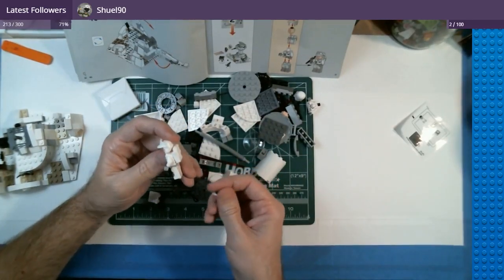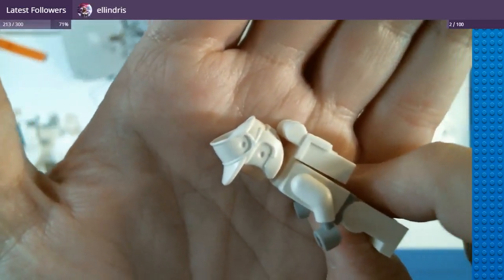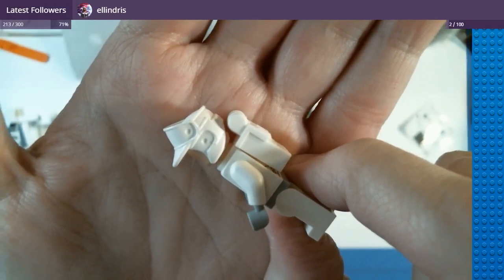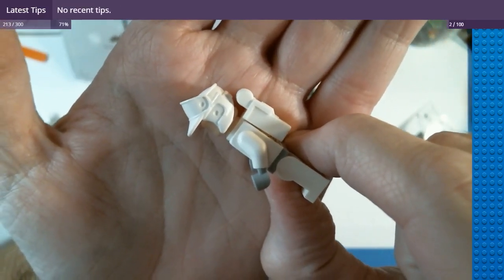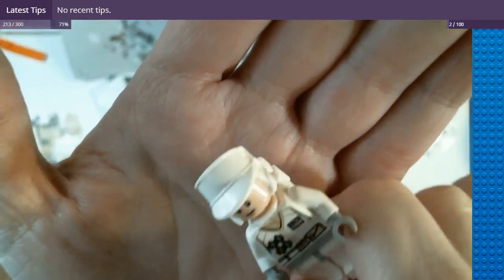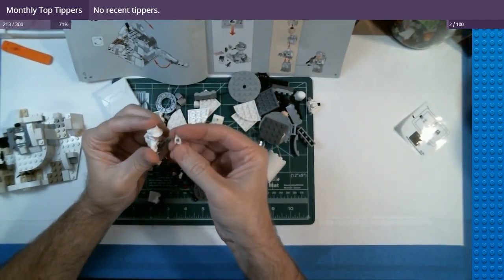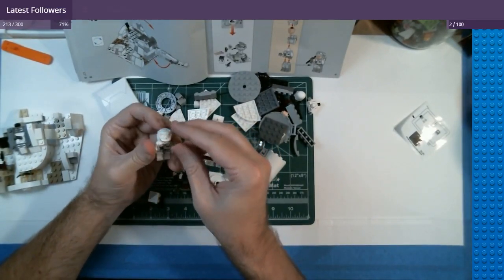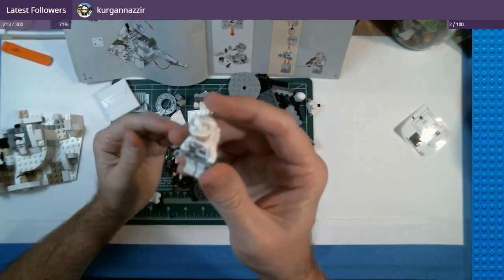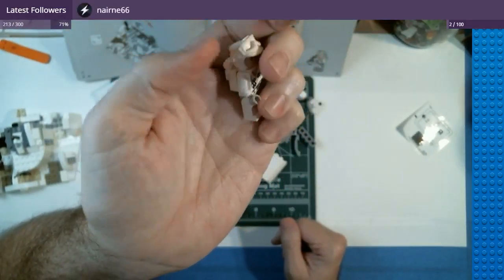Now there's actually, man, I don't know if I can get this so that you can see it. Let me try. Hang on a second. That works. There's two positions. You can either put the goggles on them, or you can put the goggles in a flipped up position, depending on which of these anchor points you use. So I'm going to go flipped up. Ta-da. So there's our little dude.